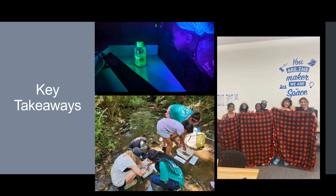And so the picture on the top is from our glow science experiments, where a student was watching their glow-in-the-dark lava lamp. This was the first time this year that I did glow-in-the-dark lava lamps, and it was really fun. It was actually just the traditional lava lamp kind of recipe, except we just added some green fluorescent paint, and then the black lights made it glow.